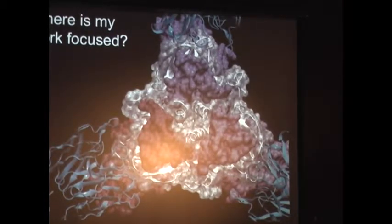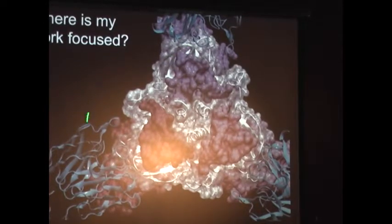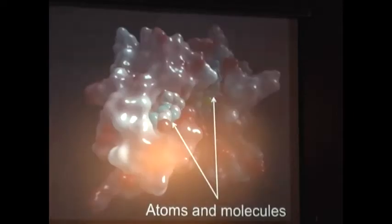So taking a closer look here, and sometimes some of us have seen these types of pictures. They look like these kind of pretty fuzzy representations of these blobby things. And what I care about is stuff that's happening kind of at this level. And so we're simulating proteins, and we're simulating atoms that are interacting, or molecules that are interacting with these proteins. So we're simulating atoms and molecules.